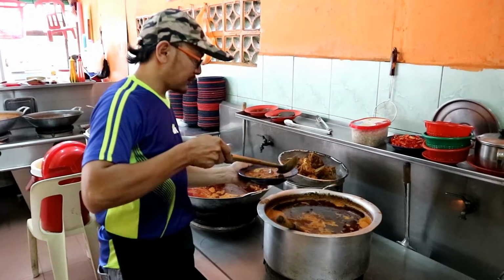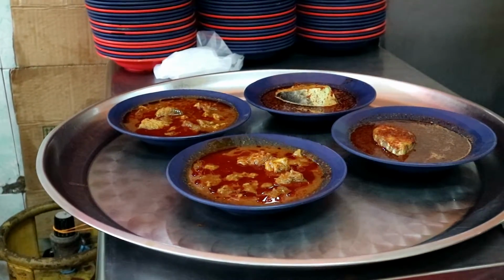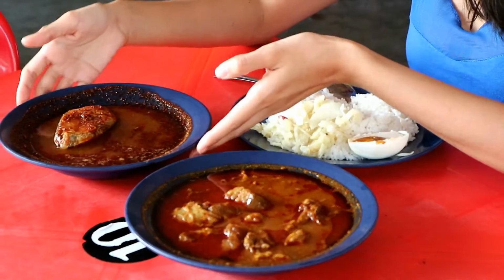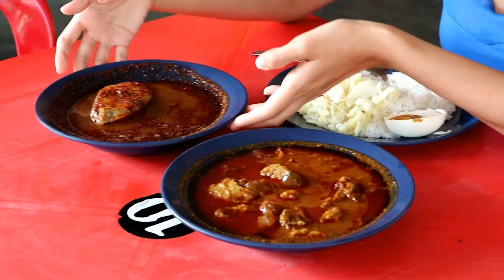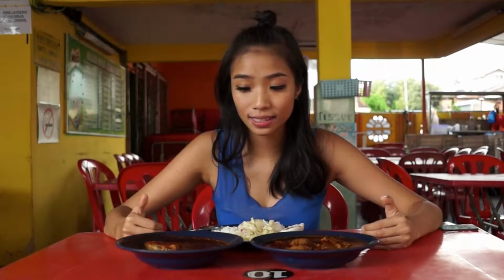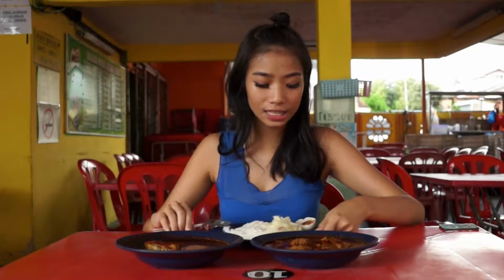Daging titil is actually beef tendons, like the softest part of the meat, and they make it into chunks of really soft fatty meat, whereas this is ikan pari asam pedas, which is basically asam pedas cooked in fish. So before I go ahead and eat it, I'm just gonna let you guys know asam pedas is sour and spicy. And yeah, here is my rice. They provided a salted egg, a little bit of veggie, and I'm gonna dig in.